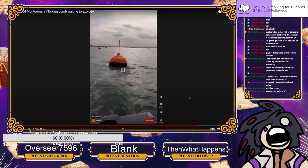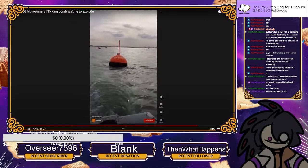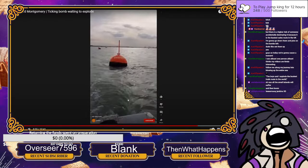So it's basically like if a ship full of dynamite decided to ram into another ship full of dynamite. Double the fun, double the explosive fun.